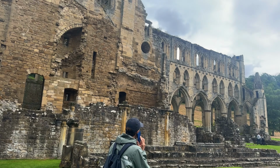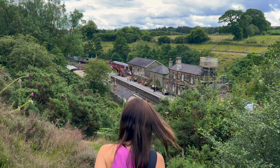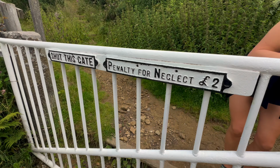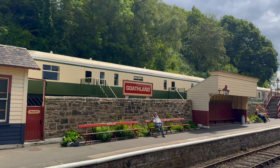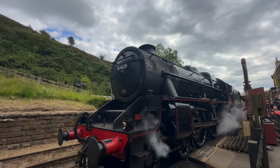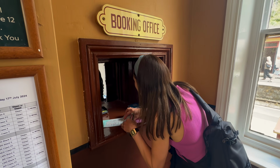Next we headed to Goathland, a quaint village that will hold a special place in the hearts of Harry Potter fans. It's here you'll find Hogsmeade Station, the departure point for the Hogwarts Express in the films. The village draws fans from all over the world, and it's easy to see why. It is like stepping into the magical world itself. But the magic doesn't stop there.